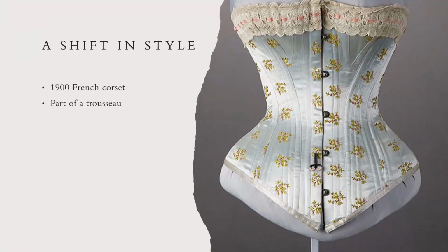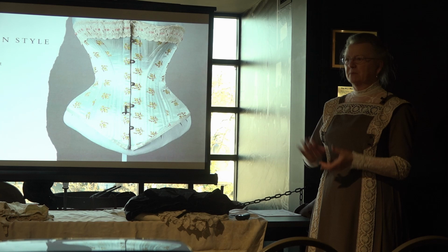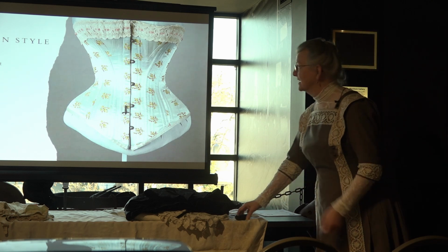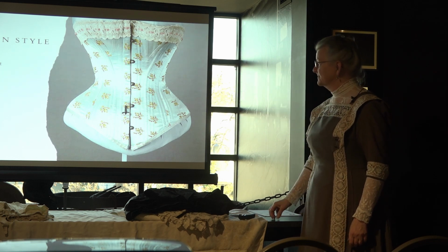And here's what one of those, this was from a trousseau also. They really, if you could afford it, you'd put a lot of money into your trousseau because you were expected to make it last for a long time. But it's just a beautiful garment and almost new condition.